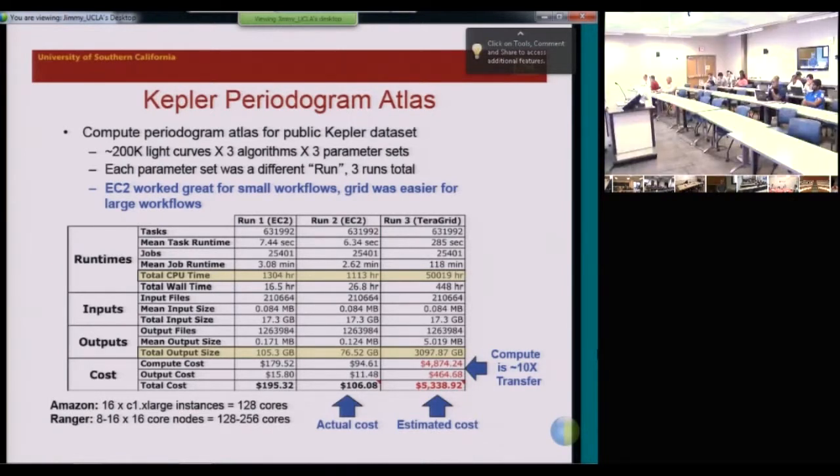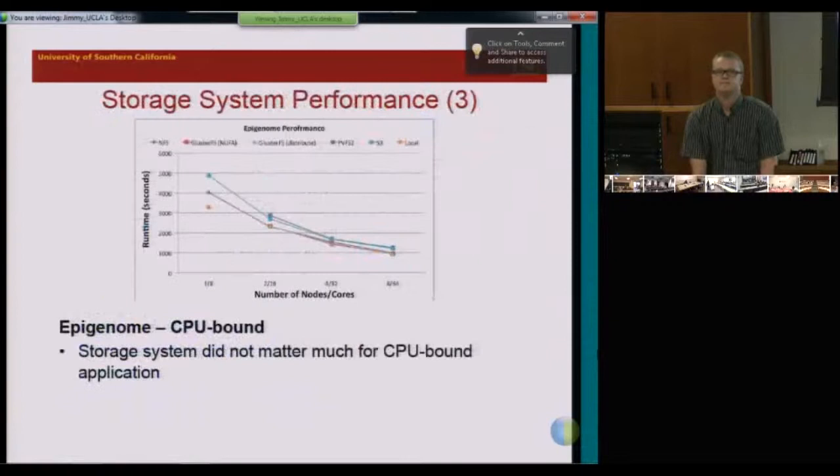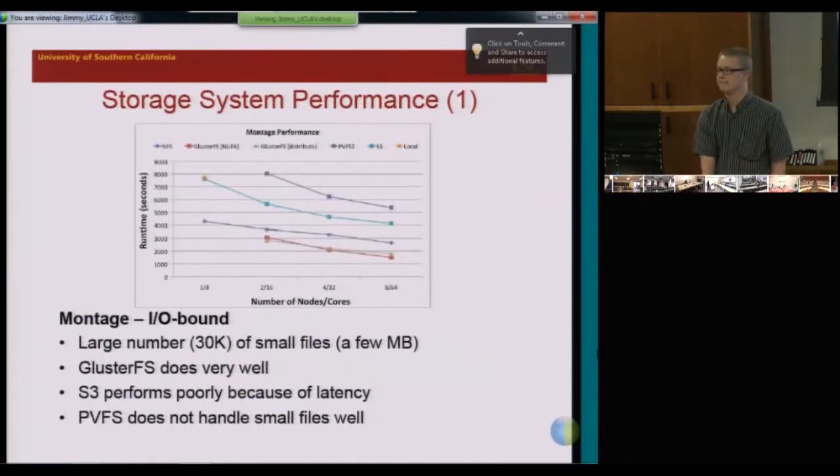Any more questions? The storage system performance graph, at least for the cluster file system and PVFS, do you know whether they have the same kind of network and hardware? So yeah, all these use the same instance type on Amazon in the same data center. I can't guarantee that they're the same VM or the same machines, because I don't have any control over the way Amazon places the VMs. But they were run at basically the same time, so probably similar.